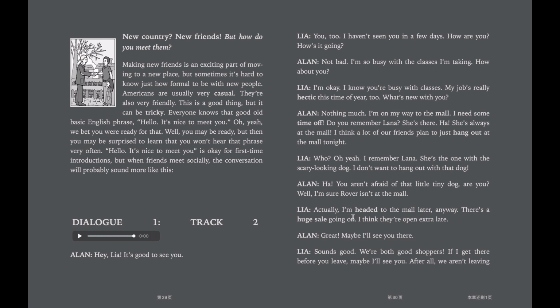Okay, a very useful word to pick up here is be headed to. Be headed to just means to go to. Okay, be headed to. Like, I'm headed to school, I'm headed to the supermarket. Be headed to some place just means go to some place.